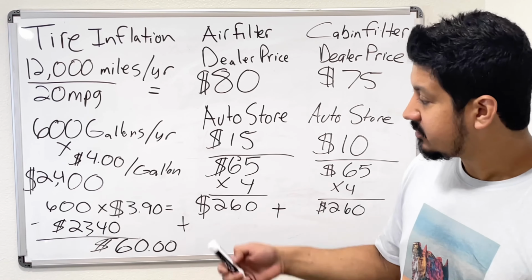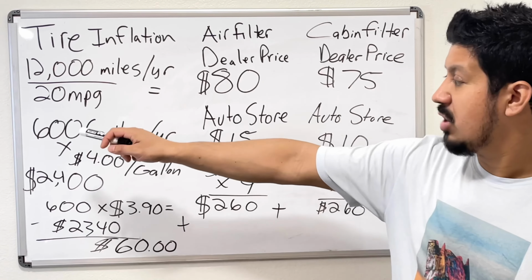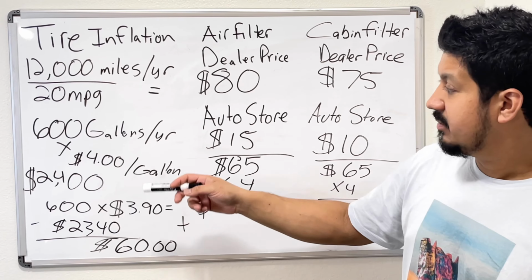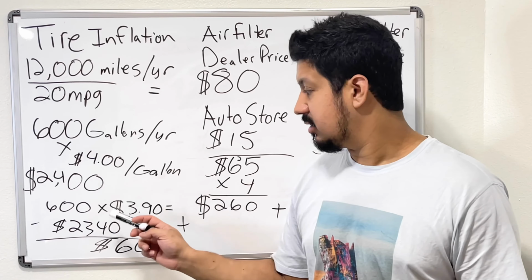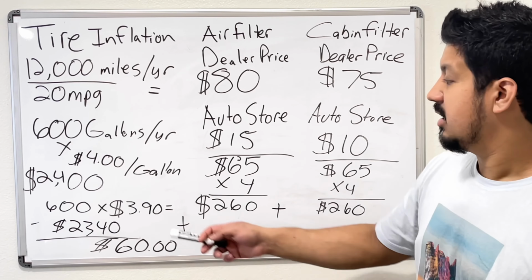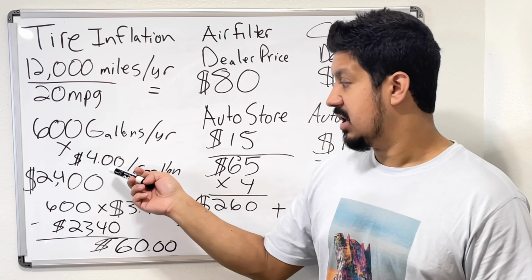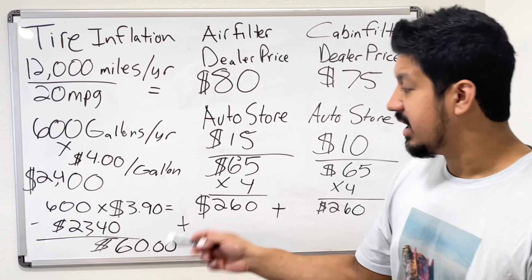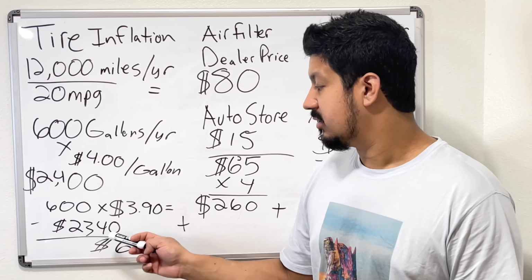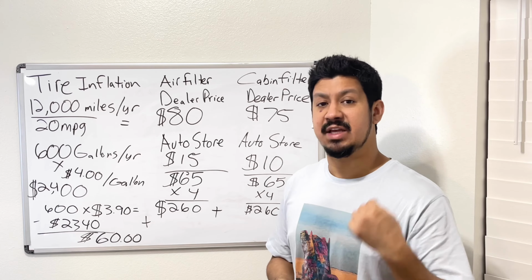So if we save 10 cents per gallon, we know that we're gonna spend 600 gallons per year. And if we multiply that times a savings of 10 cents, we're gonna multiply that times $3.90, because before it was $4, subtract 10 cents, you get $3.90, multiply that times 600 gallons, you'll get $2,340. So that's how much it'll cost you if you properly inflate your tires.